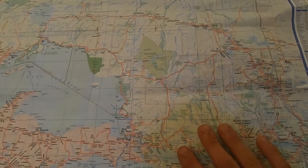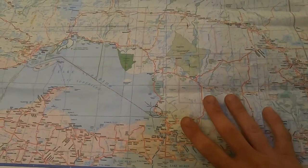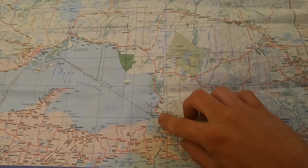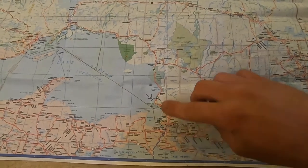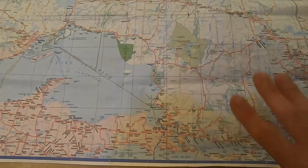Alright, let's talk about Pancake Bay for a minute. Now, if you open up the GPS, you're going to have to flip it over to the Northern Ontario part. Pancake Bay is located right here on Highway 17. It's in between Sault Ste. Marie and Wawa, Ontario.